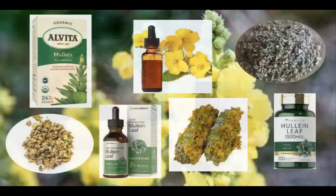There are many ways to take mullein, both internally and externally. The oil made from the flowers is, as we discussed before, nice to relieve the pain from earaches. You can also rub the infused oil on the chest during times of bronchitis, and it helps ease coughing. You can also drink a tea from either the leaves or the flowers or both. And the capsules are usually made from the leaves, powdered and ground up leaves. And then you can also take it in tincture form.